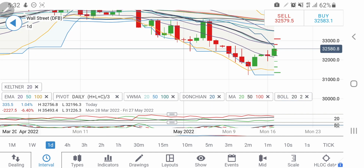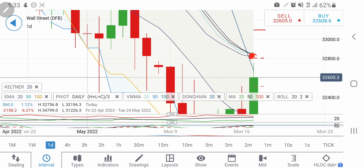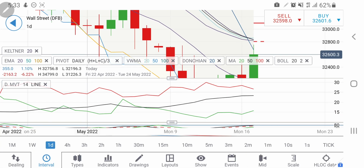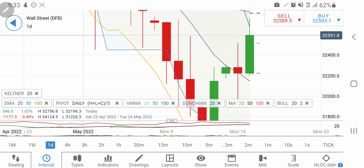Now look at the daily charts. On the daily charts, the previous candle was indecision. The highs are done. There is a stronger resistance on the daily charts here at 32,800 levels. The 20 period moving average and the 50 period moving average will give it a stronger resistance at this zone at 32,800 levels. Till the time it trades below 32,800, we can see a sharper drop.